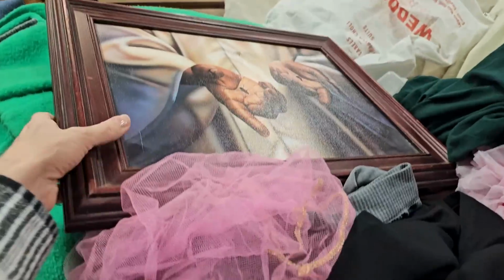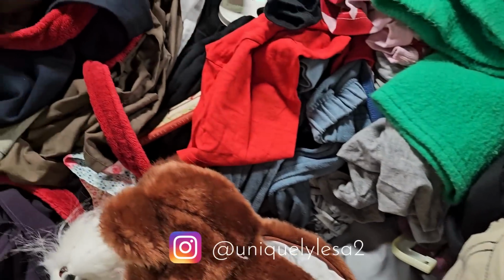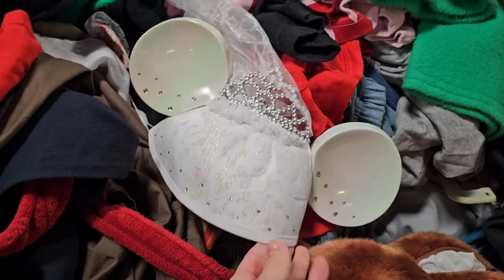I found this great picture. It is of Jesus when his hands were pierced and nailed to the cross. A great little find, as were these Disney Mickey Mouse ears.